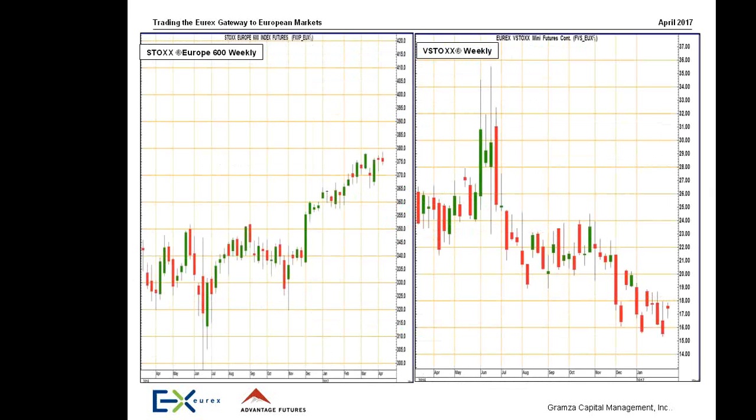Now let's start out here. I've got the Stocks Europe 600 weekly on the left, and as you can see, the VSTOXX weekly on the right. And what we see here is the normal relationship, don't we? Because as we talked about, we expect an inverse relationship between these two products.